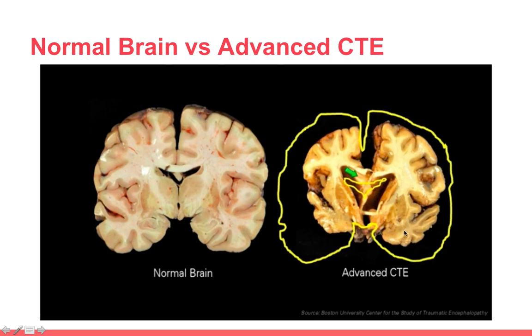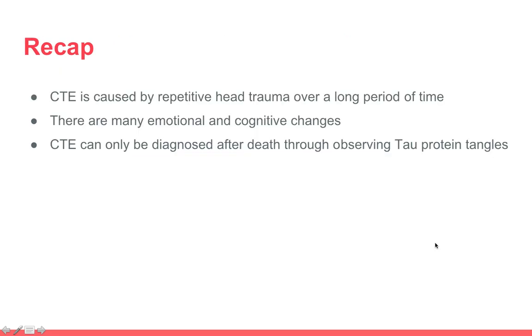When you have advanced CTE, this is the same cross section you can see highlighted in yellow where it should be, but instead it's much, much smaller because of the degenerative changes that have occurred. You can also see it's stained a lot darker because of those tau tangles.